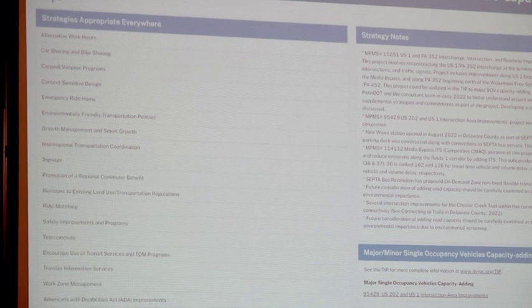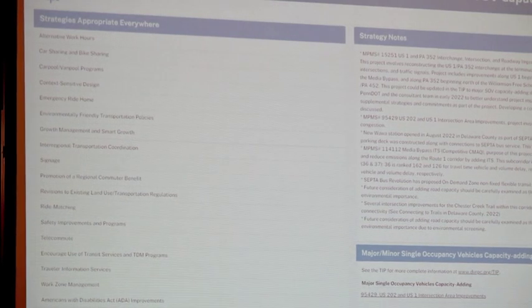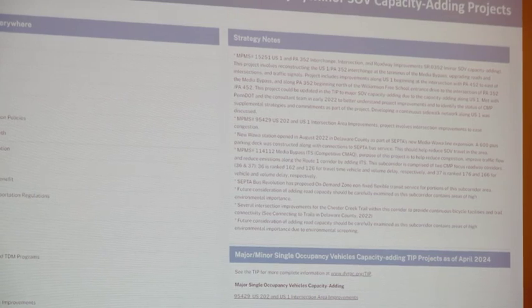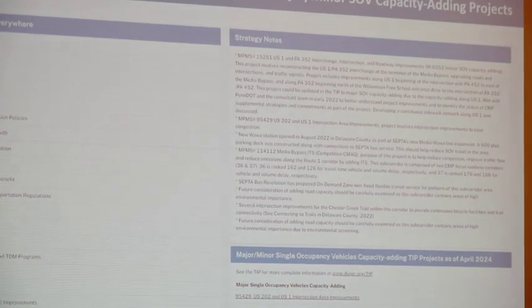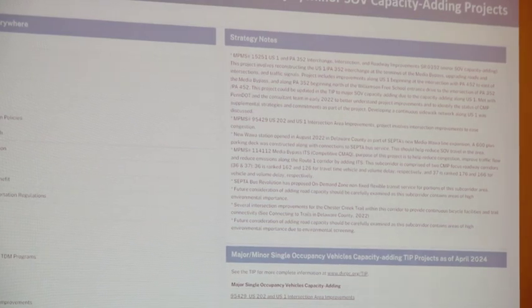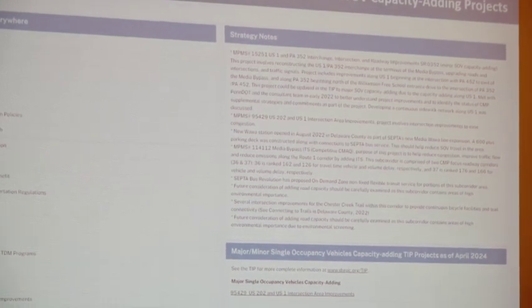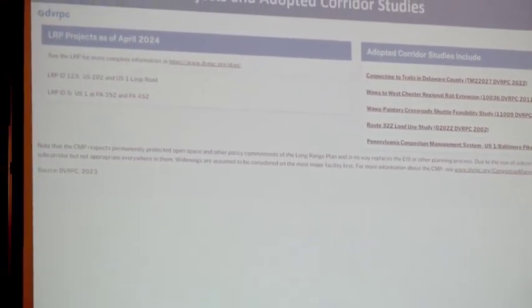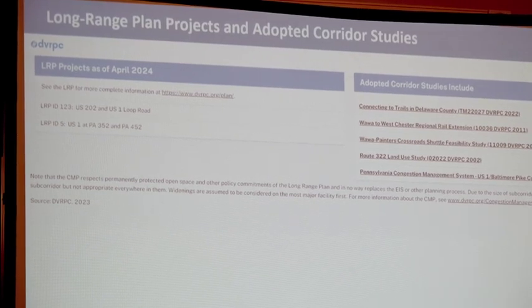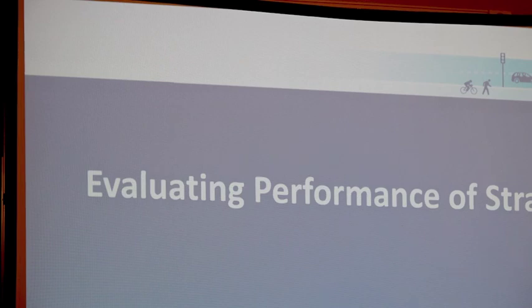Some strategy notes. This talks about the US 1 352 project, meeting with the county and PennDOT to understand what was going on, and whether we can provide any help on that. Then major minor SOV capacity projects going on in that corridor, and finally long-range plan projects and the adopted corridor study. So you can literally go in there, click on these, and go right to the corridor study. We're just trying to put all this information in one place.